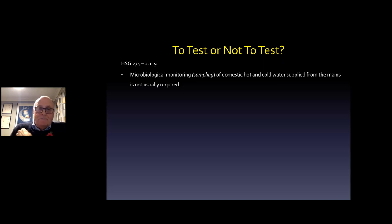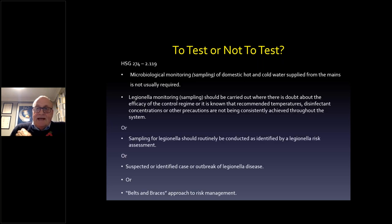So if we go to the next slide, please. What it's saying is that Legionella monitoring sampling should be carried out when there is doubt about the efficiency of the control regime, or it is known that the recommended temperatures, disinfection concentrations, or other precautions are not being consistently achieved throughout the system. We mentioned those controls a couple of slides before. So if any of those controls are failing, or we're not maintaining them, or we're getting a drop in temperature, or the disinfection is not getting around the system, then HSG 274 is saying that you should carry out some monitoring on top of that as well.